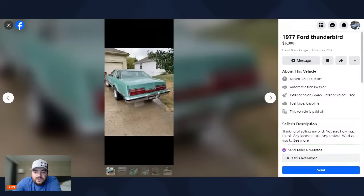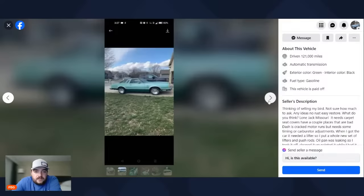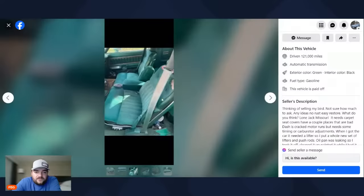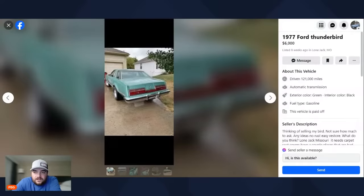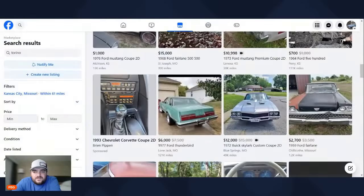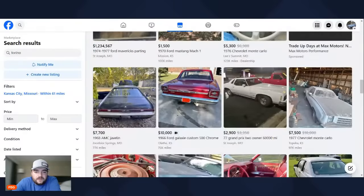How about this? 77 T-Bird, pictures you can't see. I mean, it's got tears in the upholstery and filthy inside. It looks okay, decent car, but those cars are not worth that kind of money. They're just not. It needed a lifter, so you can put in a whole new set of lifters in it. Well, that's something. I'm sure there was no cam lobe damage due to that. No, that would never happen.